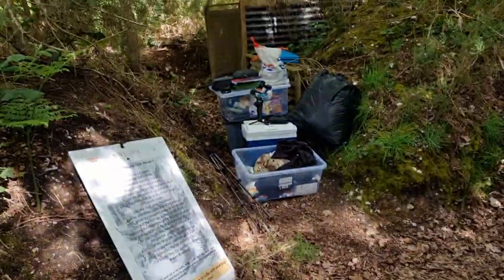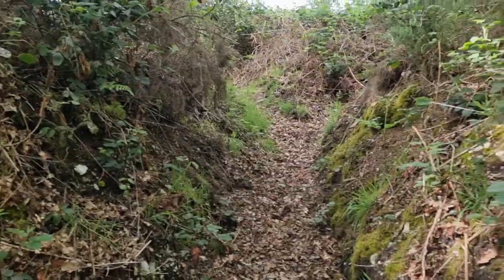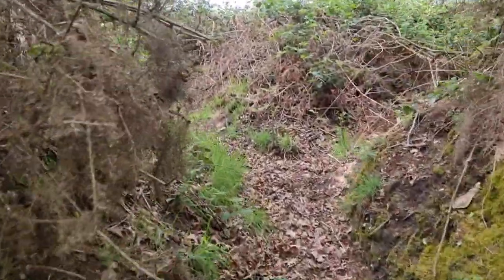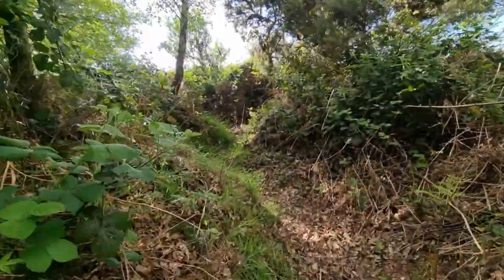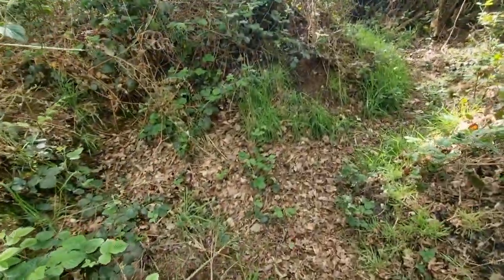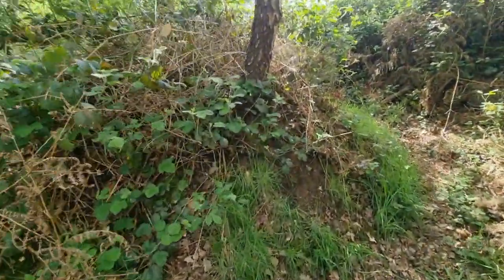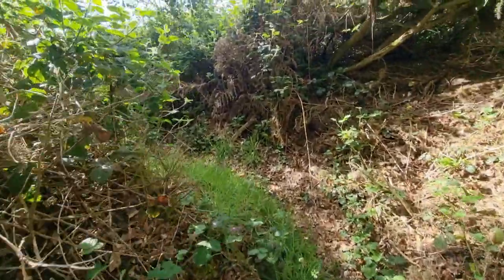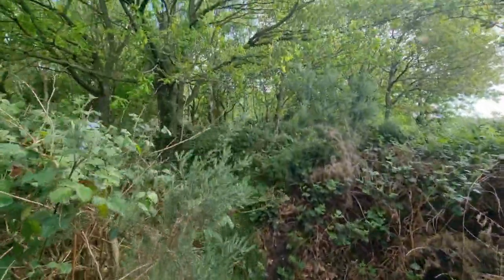Coming out of the bunker, there really is different ways you can go. I've got all my equipment there. That way, or I suppose you could go this way. Once again, I have no idea. Where does this go? It's so dense. I'm so scared of where I'm stepping.